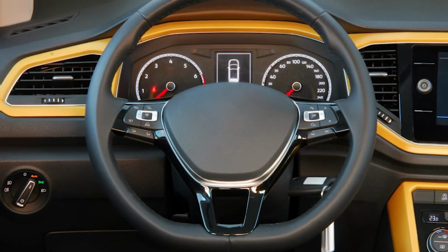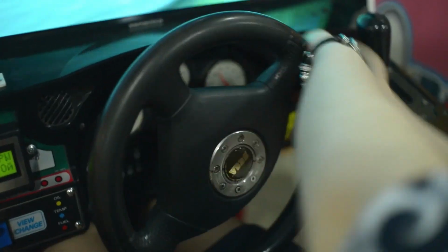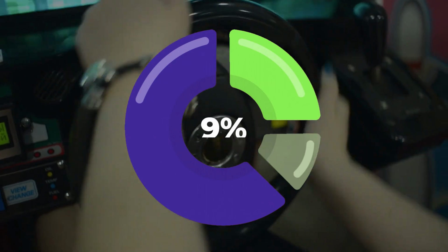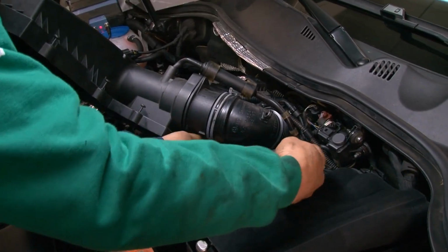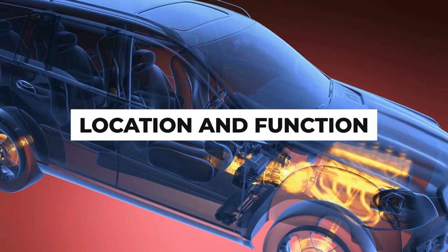Did you know that a malfunctioning steering wheel angle sensor can lead to accidents? With studies showing that alignment issues cause nearly 9% of all car crashes? Today, we'll talk about the symptoms of a bad steering wheel angle sensor and how catching them early can save you from costly repairs.